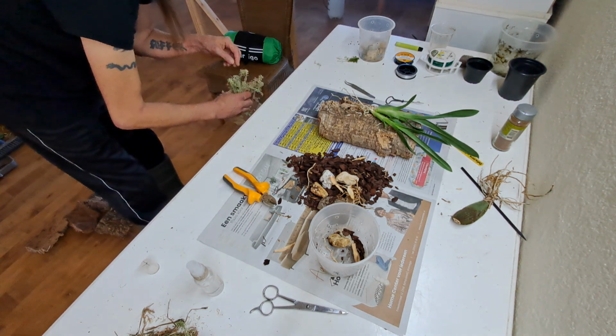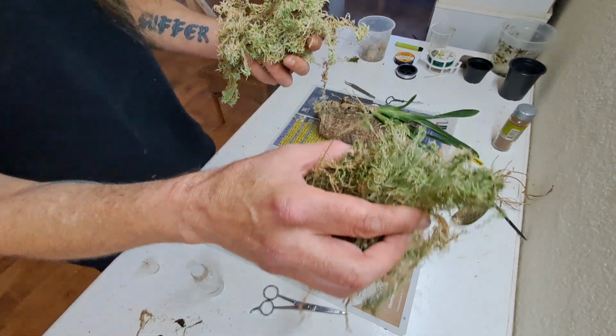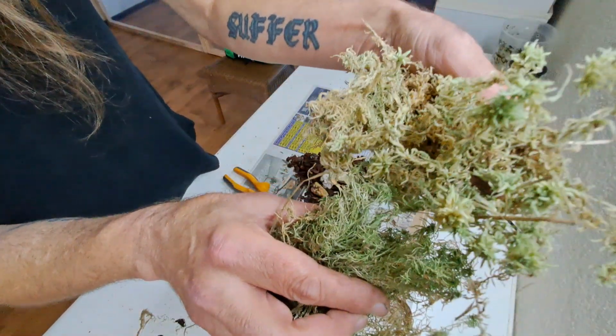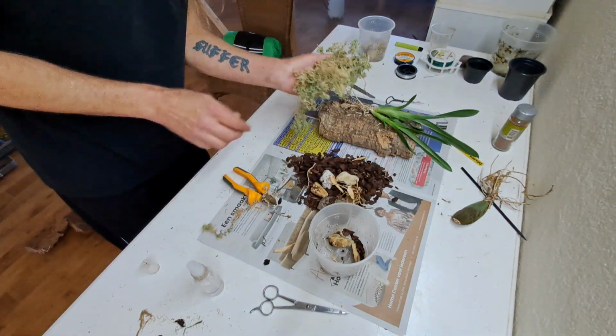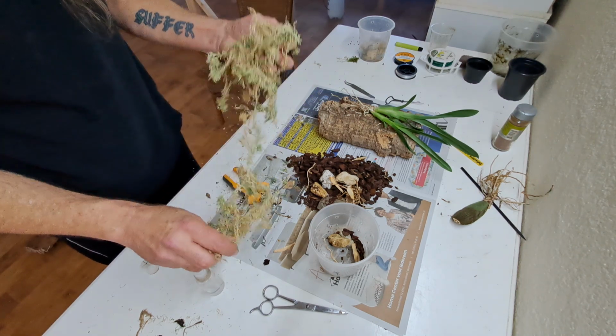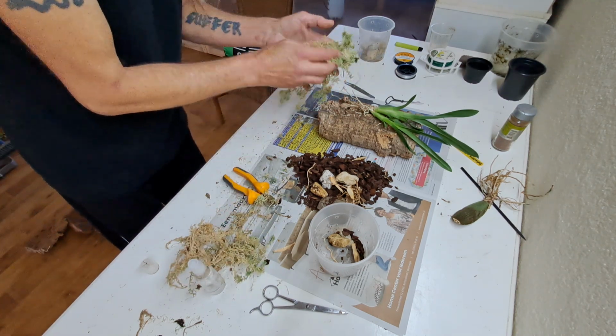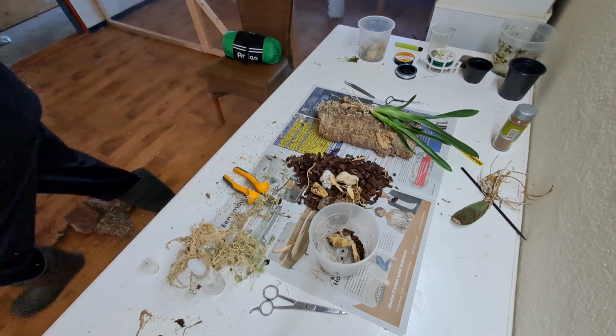And for this, I'm going to use the old part of the sphagnum. And you can see the difference here. This is young, this is old. Is that right? Sorry, now it's too much. Hold up while I wet this.